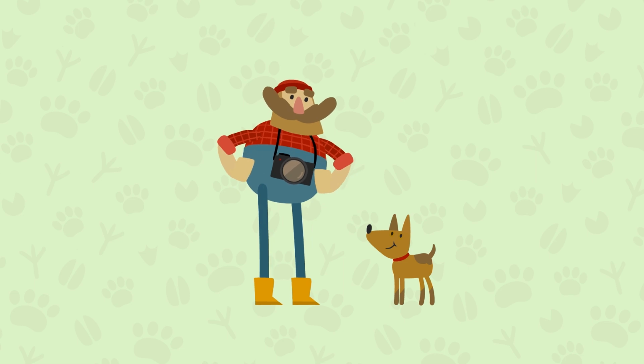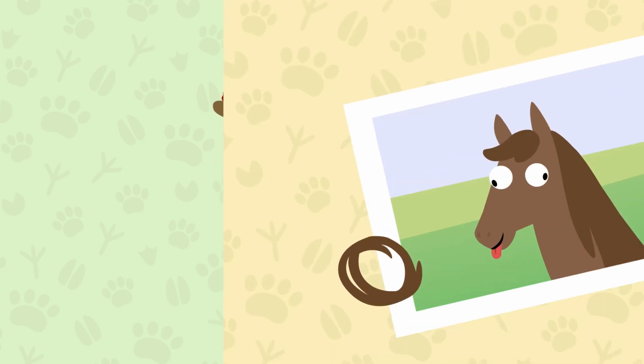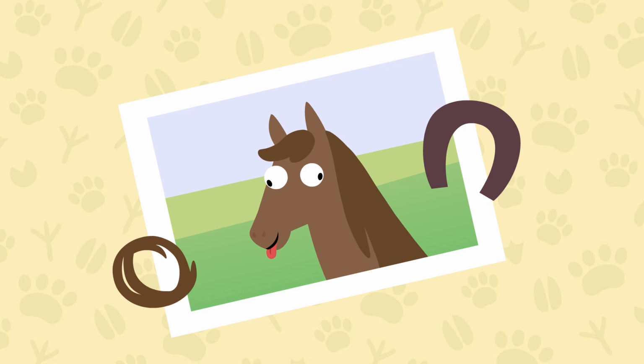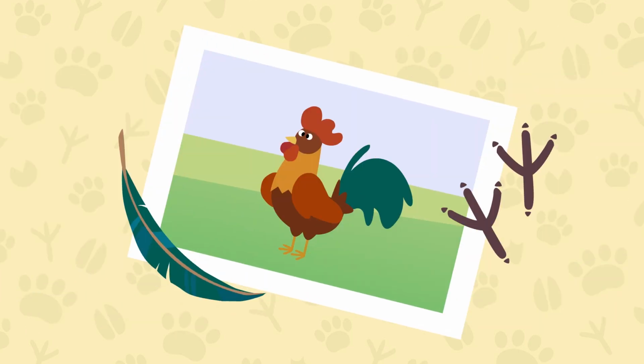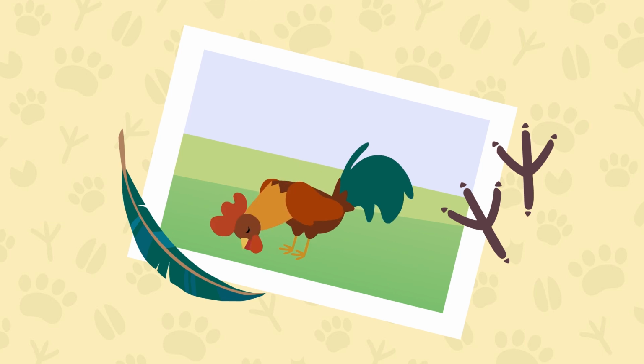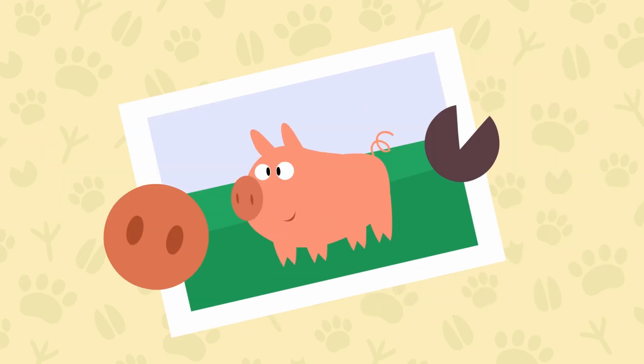Let's check out the pictures we've taken today. This is a horse. It says neigh and hops funnily. This is a rooster. It says cock-a-doodle-doo and eats seeds funnily. This is a pig, and it says oink oink. It also loves to bathe in puddles.